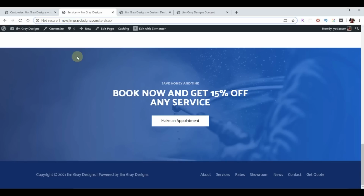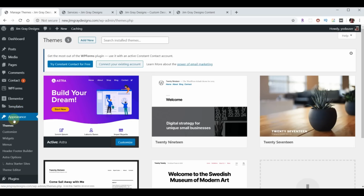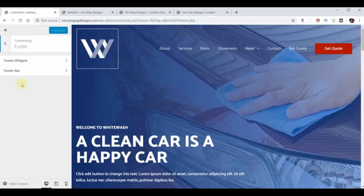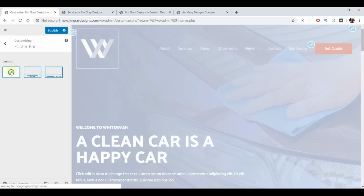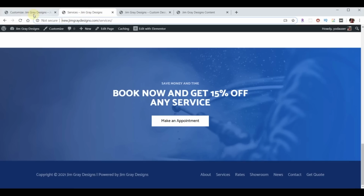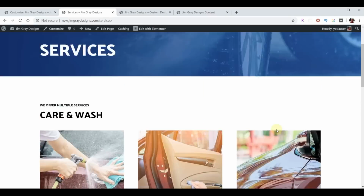So what we're going to do is if we go back to our dashboard, so let's close that, we can choose Appearance, Customize, Footer, Footer bar, and we can just turn that off. We'll hit Publish, come back here, hit Reload, and you'll see that this little bar will go away. And we're going to manually add that back later so we have more control over it.